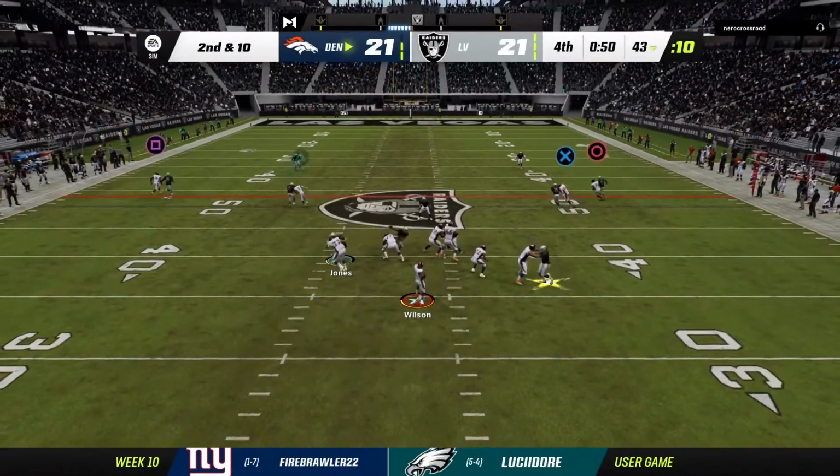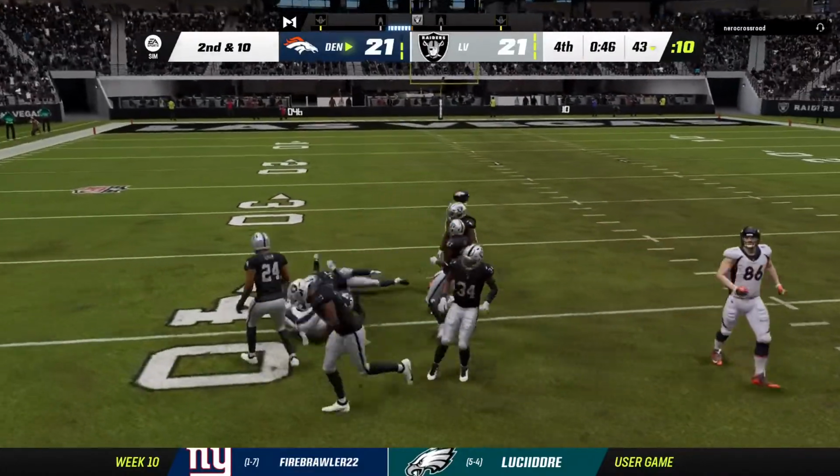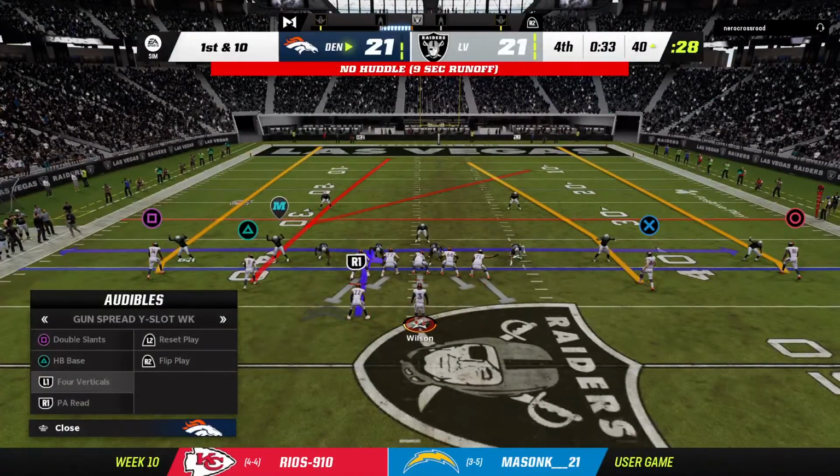Here's Wilson to throw. He'll get this to Hamler over the middle. And he's going to have another first down as the tackle comes at the Raiders' 40.